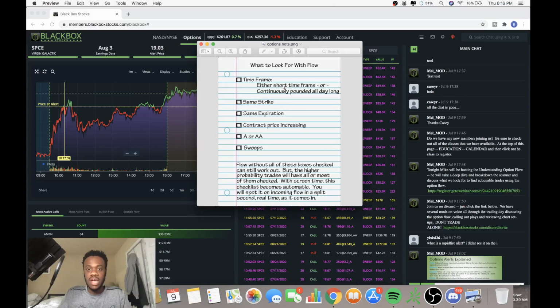So time frame is really important to me since I'm more of a day trader, a scalper for the day. I'm looking for contracts that are going to expire this Friday, or if there's a lot of flow in it, then I'm looking for the flow to be for the following Friday. So 3 weeks out is really too much. 2 weeks is okay, and 1 week is usually perfect.